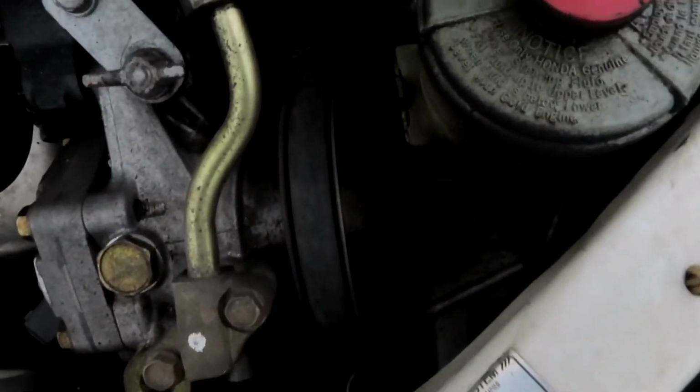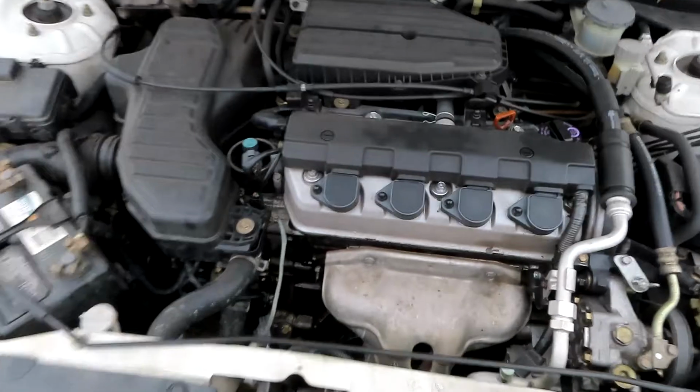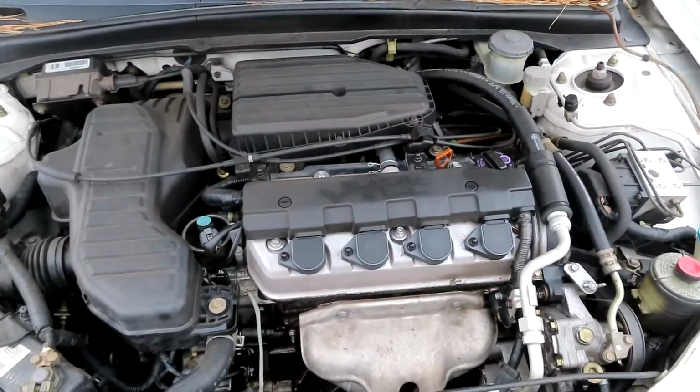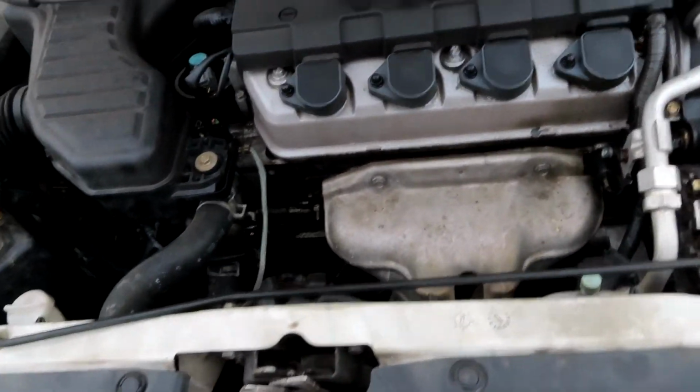But there's a little bit of hesitation. I'm not sure if it's coming from that belt or not. Excuse the Power Stroke diesel truck that's passing by. You can also see down there might be a little bit of an oil leak. I don't know. It looks like it could be a valve cover gasket.